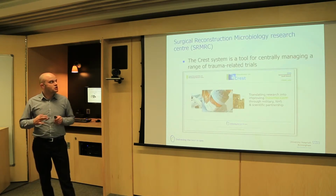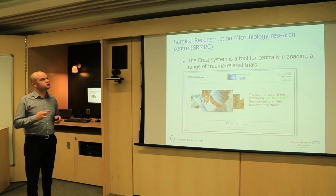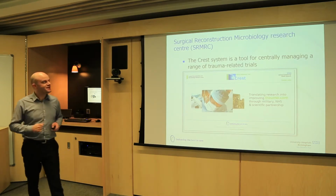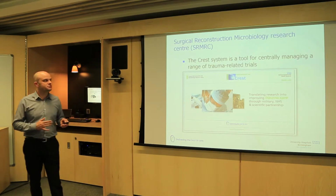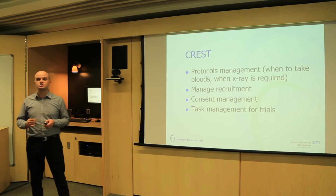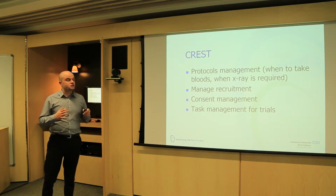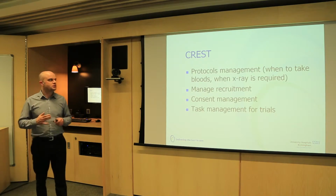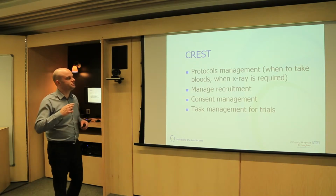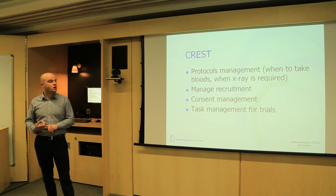From another point of view, we develop applications which enable the likes of the SRMRC, or Surgical Reconstruction Microbiology Research Centre, so another large mouthful there, to again look at trauma-related trials. So a similar kind of thing here, developing rules-based applications which enable or facilitate the whole process of clinical trials management. This one is slightly different in that it enables us to develop protocols which, for example, identify when a patient should have their bloods, when an X-ray is required.